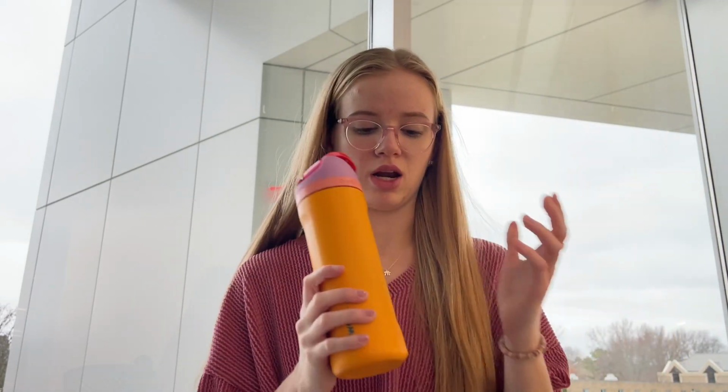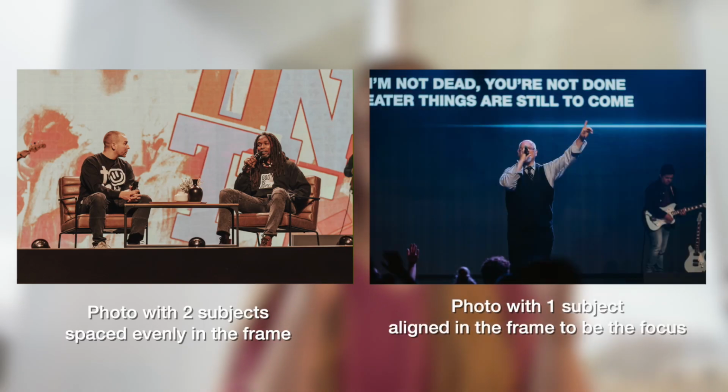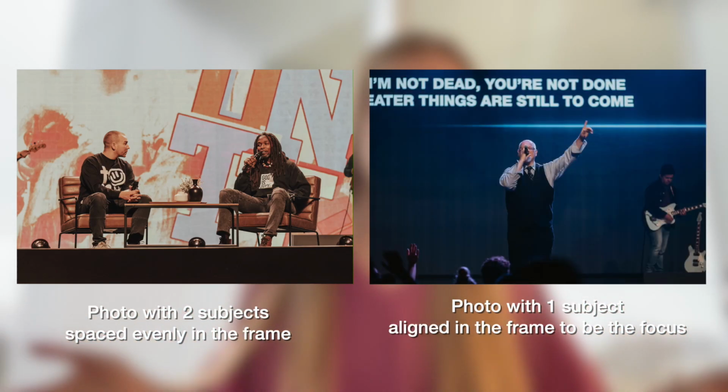Because say I have my water bottle and I want it to be the center of your attention. I'm gonna put it in the middle, because if I have it off to the side with something else in the photo, you're not gonna know what is the subject of the photo, what my purpose of taking it is. So allowing symmetry, allowing it to be in the middle, or say you have 2 things that you want to focus of your photo, allowing them to be equal distance apart with space even on both sides. That can help align your photo better and make the purpose more apparent.